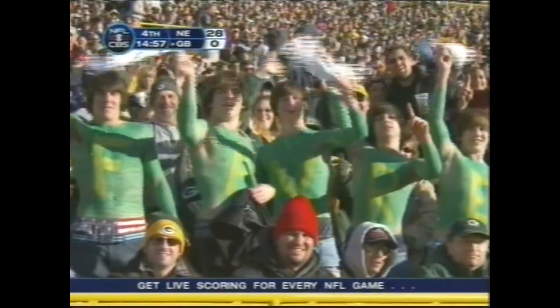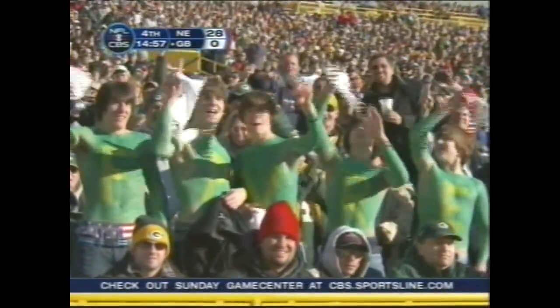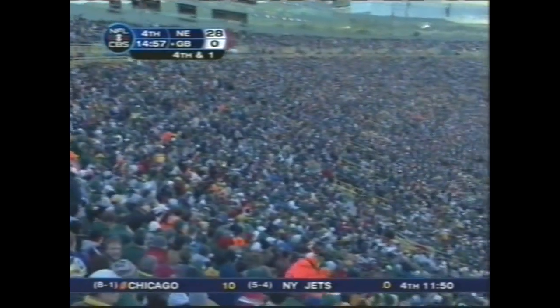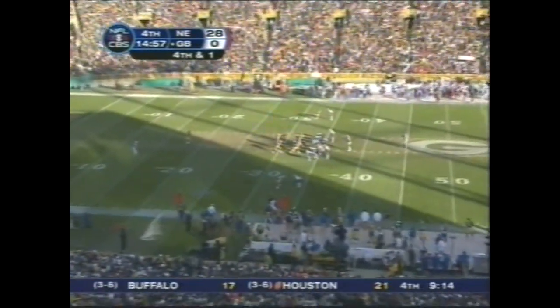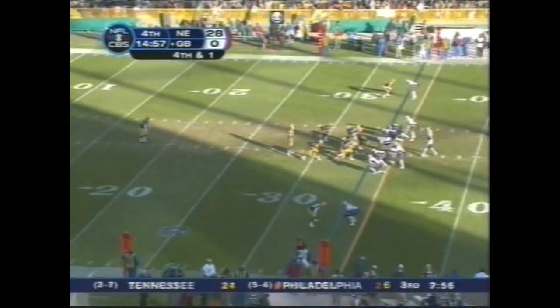I'll tell you something that's pretty doggone impressive. 28-0 at the beginning of the fourth quarter, and I don't see an empty seat anywhere here at Lambeau Field. I'm not sure that happens in most NFL stadiums. You're right. So on 4th and 1, John Ryan will kick for the 8th time today.